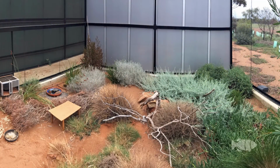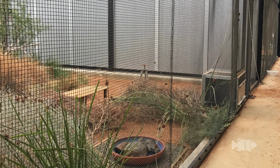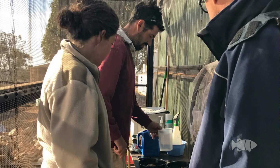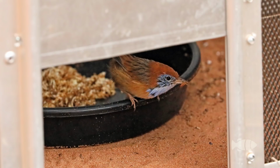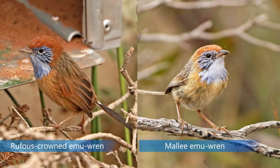To improve our knowledge of the different conservation tools available for Mallee Emu-wrens, we've custom built aviaries at Monash Zoo. We've been housing Rufous Crowned Emu-wrens in these aviaries as a surrogate species. And from this, we've really been able to learn about the capture, the handling and the transport to enable some of the Mallee Emu-wren translocations to be taking place.